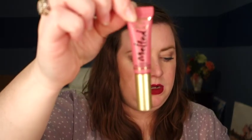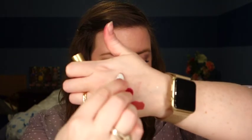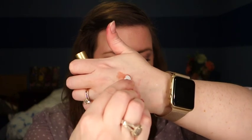And also I have the Too Faced Melted Lipstick in Chihuahua. And these are just minis. I like these because I get to try a bunch of different formulas. Like I've never tried the Melted from Too Faced, but it gives me a chance to try it out, see if I like it.